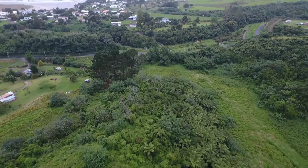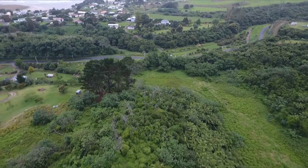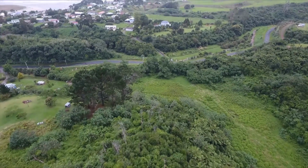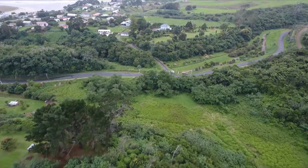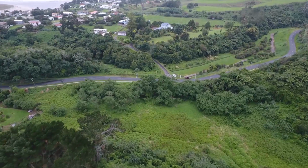Stopping at the post office there, the old post office is an information centre. I had a wonderful chat with a lady there for about an hour and a half, talking about all the things that have happened in Maketu. And I'll bring some of those to you later in other chapters.